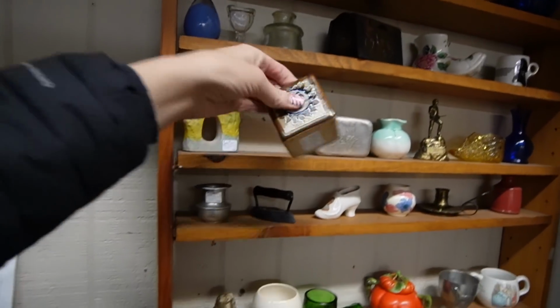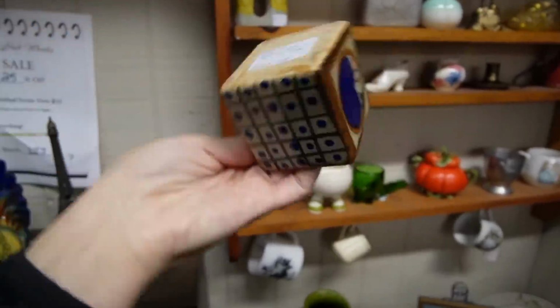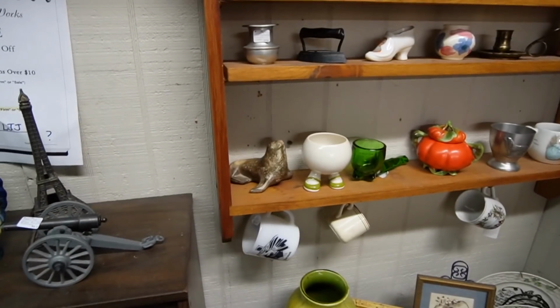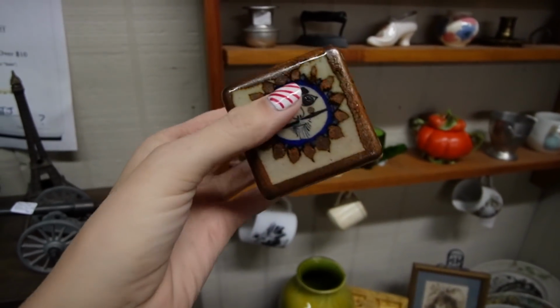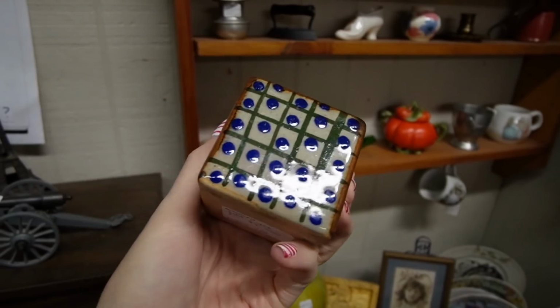We've got this guy right here. $7.50. It is a square vase. It does look, oh look, it's got a moon and a star. You could put a succulent in that. I haven't said that in a while. I really like this little guy. It's like Talavera Pottery.